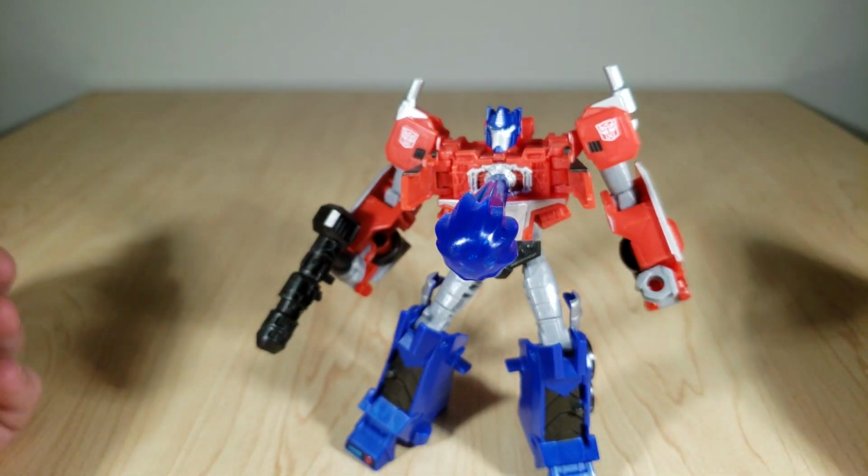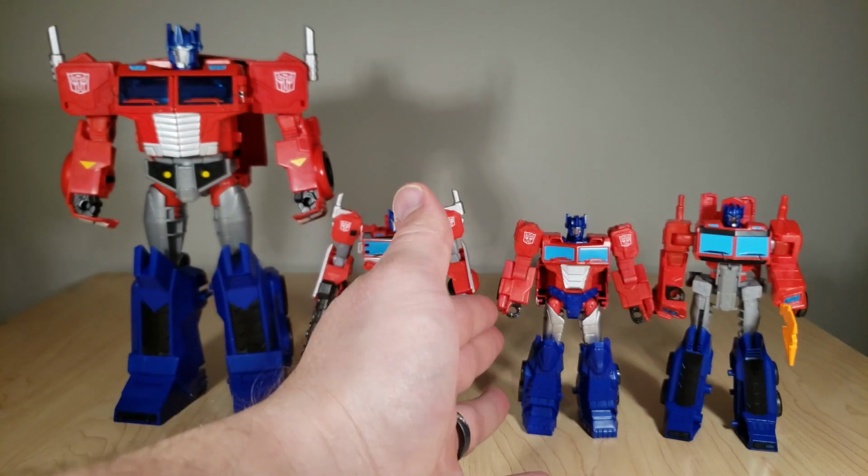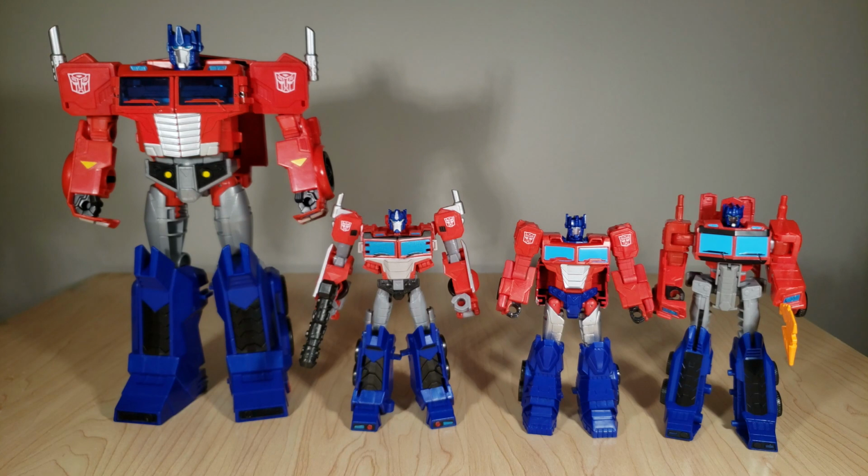Makes him a lot of fun. All right, here's our toy alongside the other size classes again. You got your Ultimate, your All-Spark Armor, and your Warrior. And I think the robot mode is where the Ultimate class really shines. This is why I'm such a big fan of him. He's very, very solid. Yeah, he looks very cartoon accurate as far as proportions go. And overall just kind of nails it.